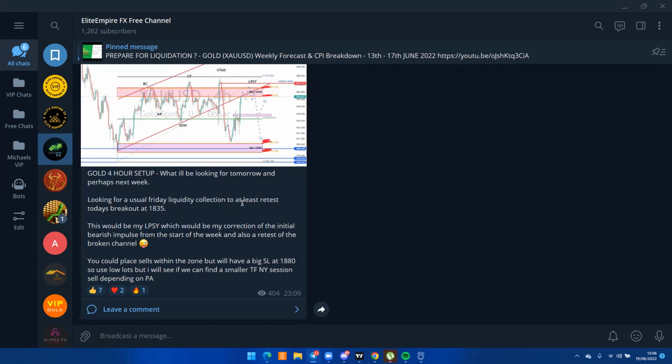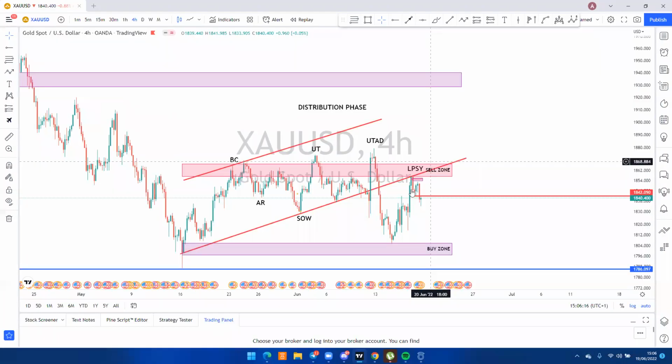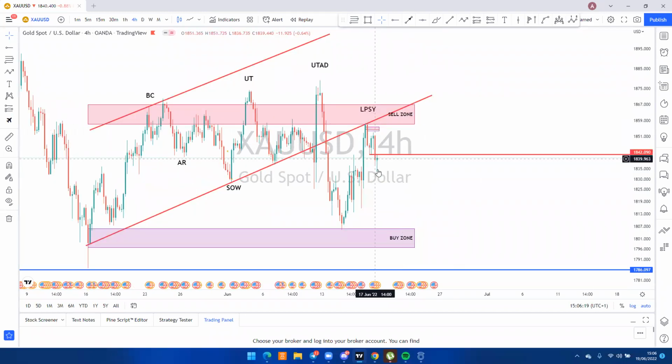As you can see, last week we shared a setup where price retested this trend line. I was expecting price to push a little higher, but we did get an initial reaction from here. So well done if you were holding shorts from that area on Friday, because you can see that price did tap this trend line and start pushing down.